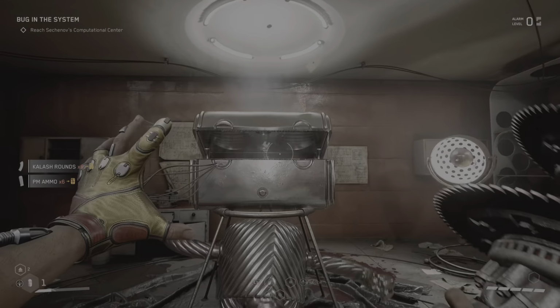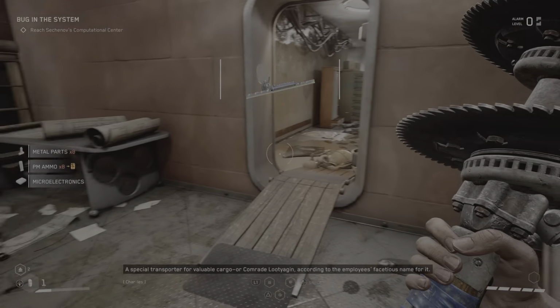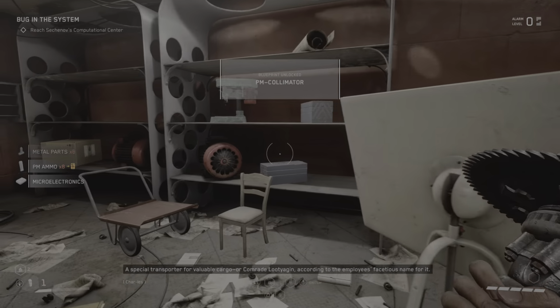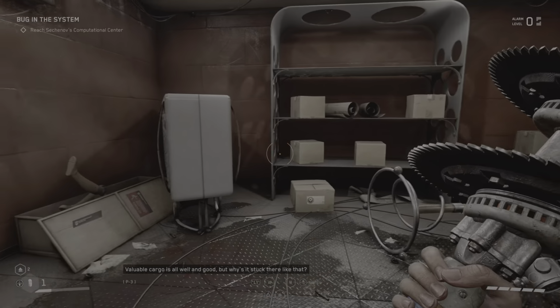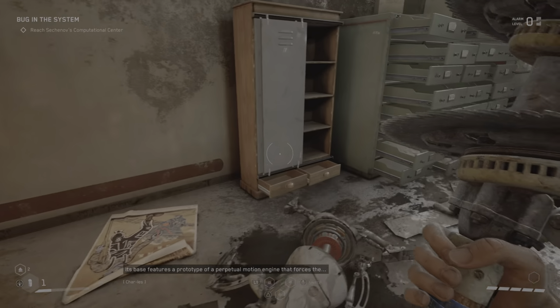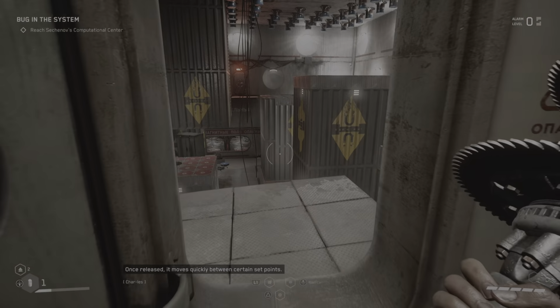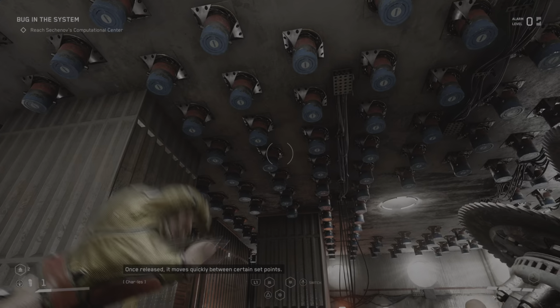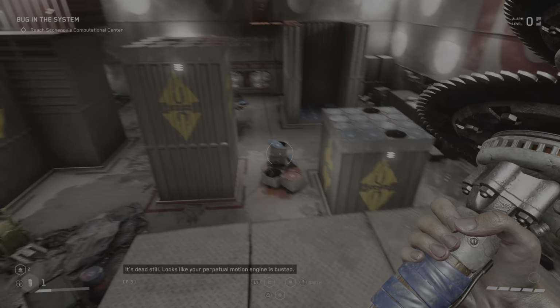What the hell is that? A special transporter for valuable cargo, or Comrade Lutjagen, according to the employee's facetious name for it. Valuable cargo is all well and good, but why is it stuck there like that? Its base features a prototype of a perpetual motion engine that forces the... Boring. Give me the short version. Once released, it moves quickly between certain set points. It's dead still. Looks like your perpetual motion engine is busted.